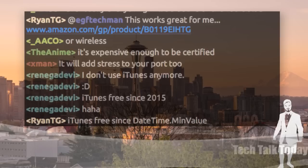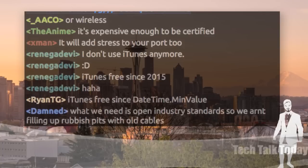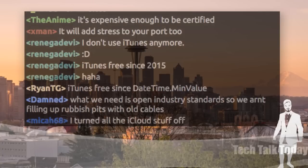Now the thing is, the restoration process from iCloud is not so hot. I bet. Slow. It's much better from iTunes than it is from iCloud. From the internet, it's better from iTunes than it is from iCloud.